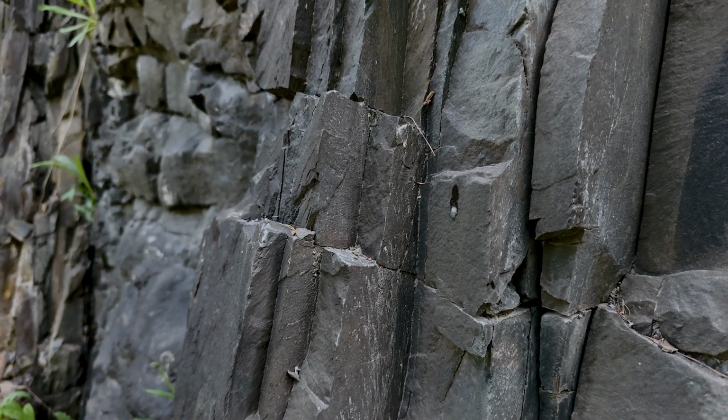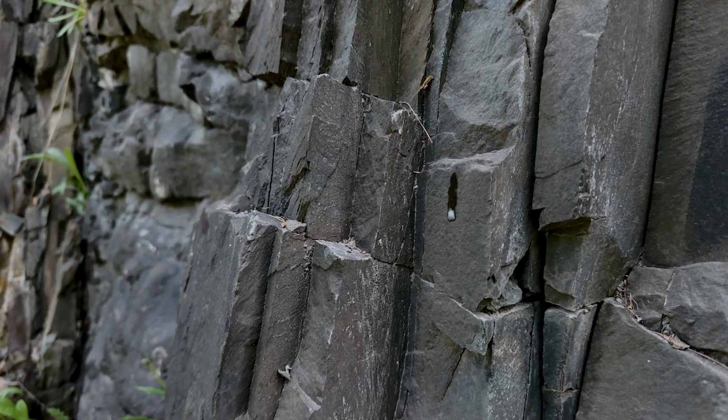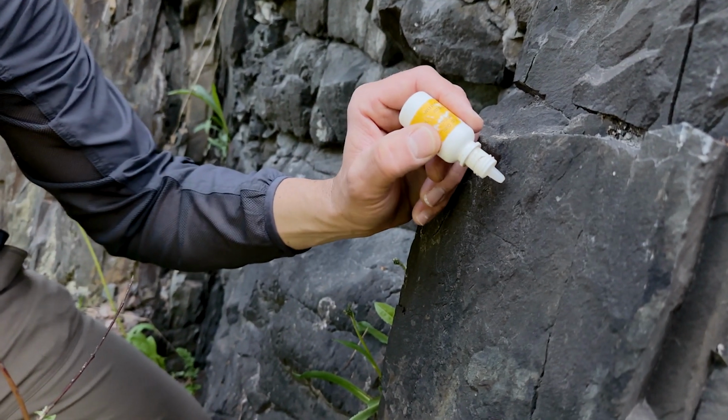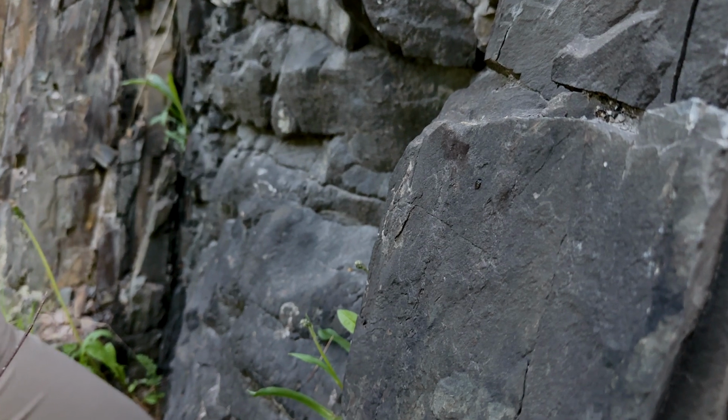Barely. A little bit, but not nearly as much as before. It just looks sandier. Yeah, it looks like it's breaking like quartzite in that spot. Maybe we'll try right here too, just nearby, to see what happens. No, so here there's basically no reaction at all.